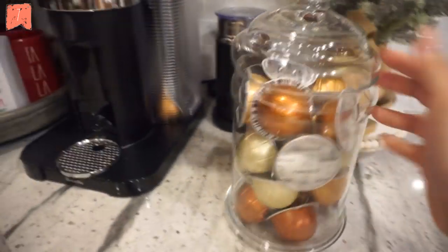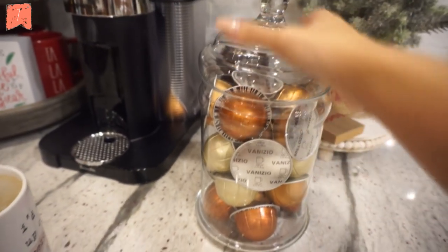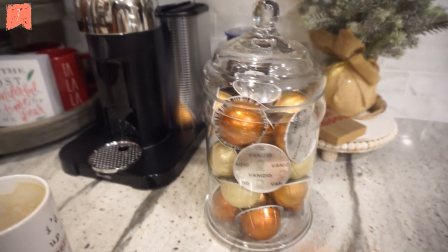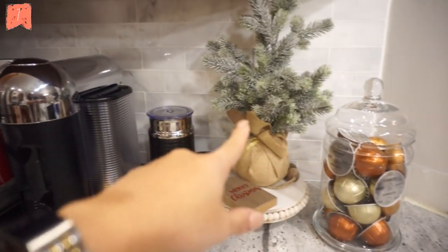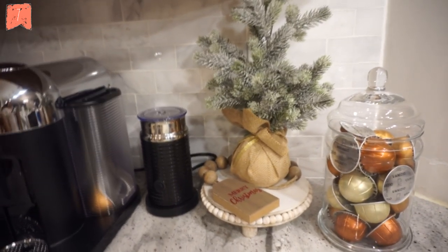So this is where I put all the pods for now. I've had this, I think it's a vase or an apothecary jar, found at HomeGoods years ago. I've had that since forever, since we had a house. It works for now because the mason jar that I ordered isn't here yet. It looks good. I might get rid of the tree and put this up there instead. I don't know, we'll see. I do like the little tree there though.